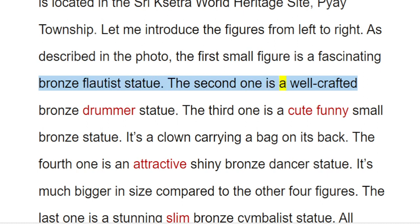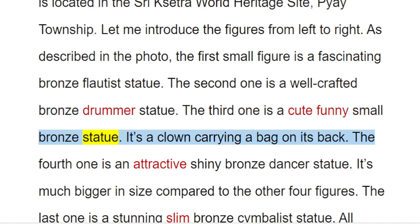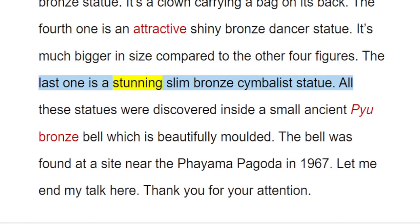The second one is a well-crafted bronze drummer statue. The third one is a cute, funny small bronze statue. It's a clown carrying a bag on its back. The fourth one is an attractive shiny bronze dancer statue. It's much bigger in size compared to the other 4 figures. The last one is a stunning slim bronze symbolist statue.